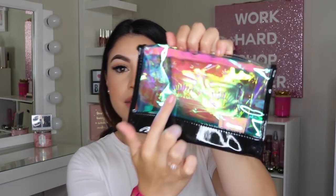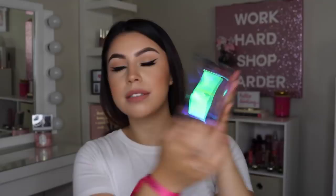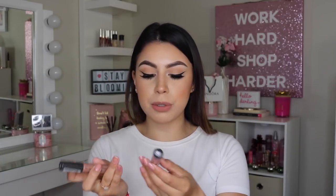It's so cute. It says Benefit on the front. I don't know if you guys can really see that. And on the back, it has some brows. I just think it's really cute. Iridescent with some black on the bottom. So that is the makeup bag that I got. And then I also got these two NYX Soft Matte Lip Cream in the shade Stockholm and the shade London.